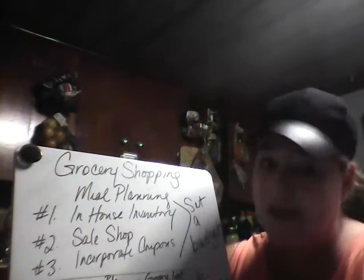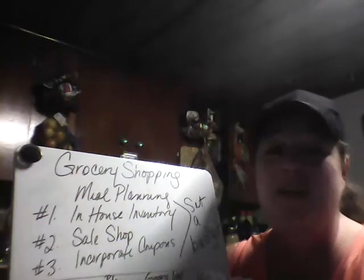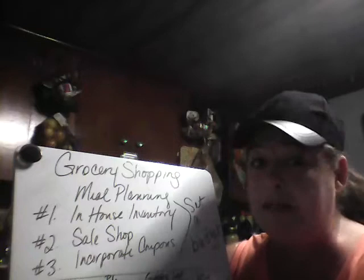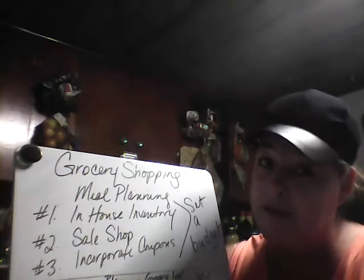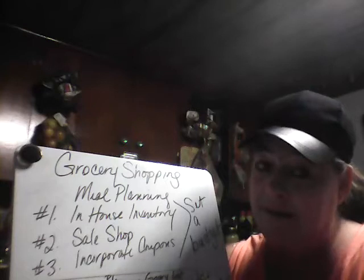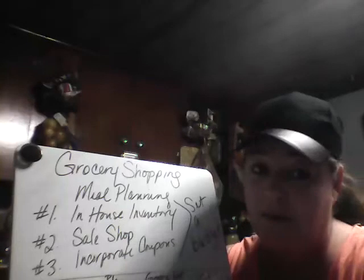Number two, sale shop. What's on sale? What meats are on sale? And always plan your meals around your meat, your protein. And then number three, incorporate coupons. Now, when I say incorporate coupons, you can incorporate coupons into your budget by what's on sale and what the deals are for stock ups, or what's on sale and what's on deals that go with some meals that you're planning. So, in order to properly use a coupon, obviously you want to use them with a sale and a deal and so on and so forth.